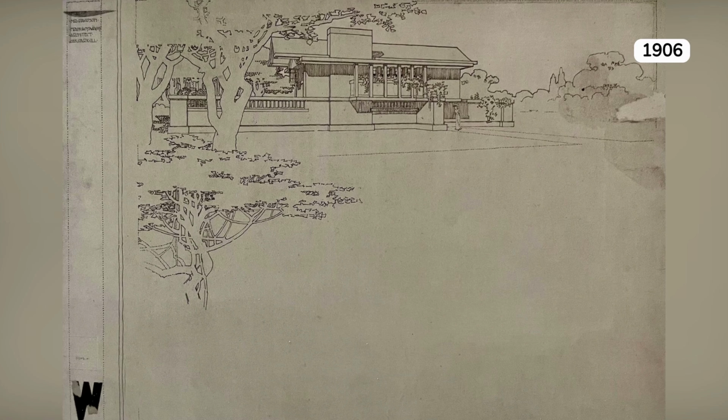that provide shade and protection to the building. This design not only enhances the aesthetic and functional aspects of the house, but also integrates it beautifully with its surrounding landscape, making it one of Wright's most charming prairie houses.